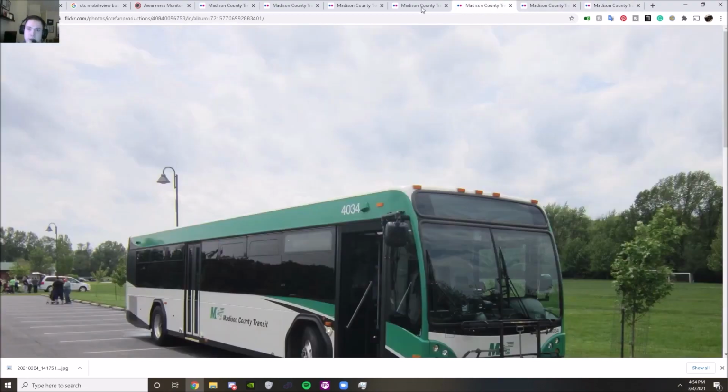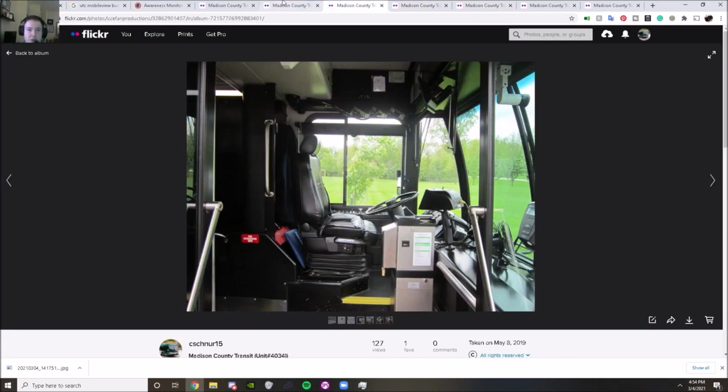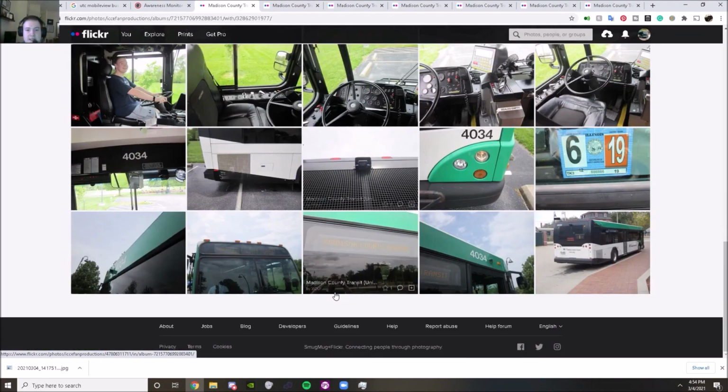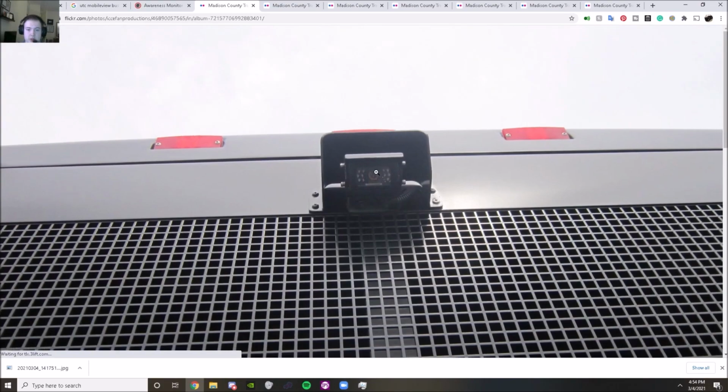But yeah, that's pretty much the camera situation around here. Oh yeah, here's a better picture of the rear camera.